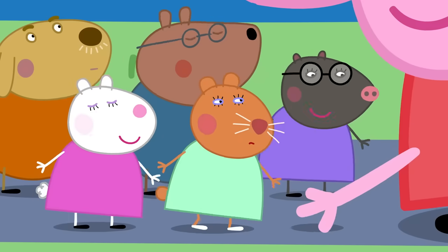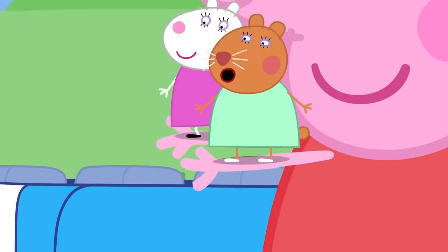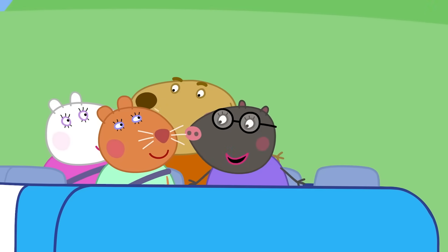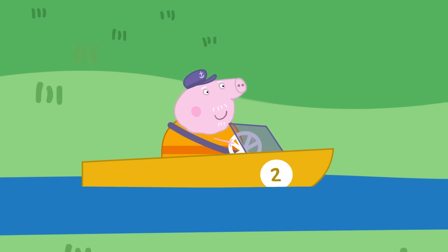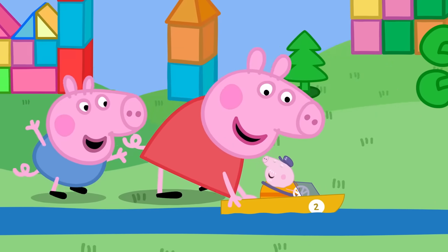They help the passengers to get on the bus. Oh, wee! Wee! And help the boats go very, very fast.